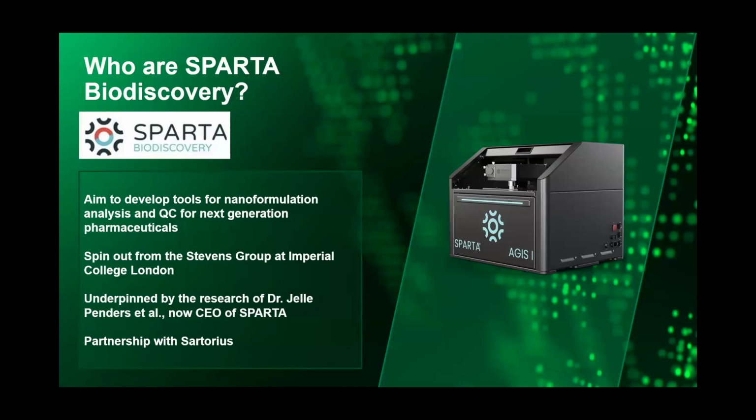The aim of the company is to develop tools for drug discovery, looking at how drugs are formed, developed, the constituent elements that go in there, and how those drugs perform in different sorts of environments. And what's really exciting for them is that as a result of all the work that they've done and this really exciting technology that they've developed, they now have a partnership with Sartorius.